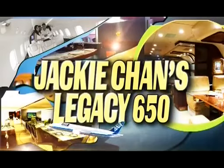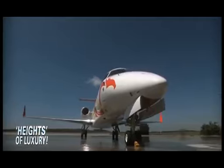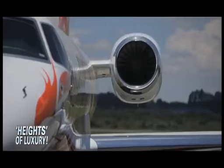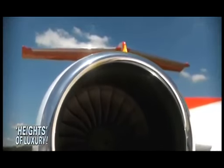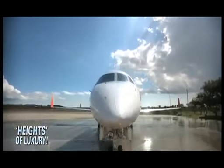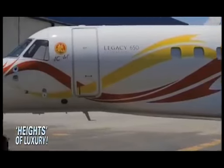Jackie Chan's Legacy 650. Last year January, actor Jackie Chan was named brand ambassador for Embraer jets. So what does that entail exactly? The martial arts star popped down to Brazil to toast the airplanes and get one of his own.